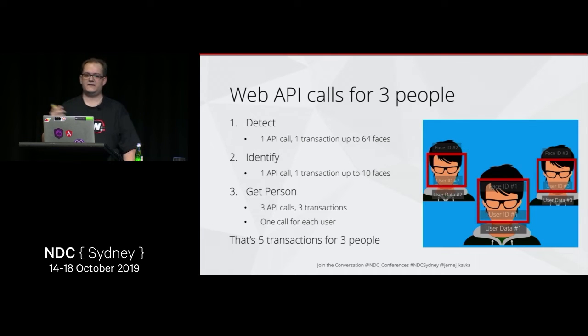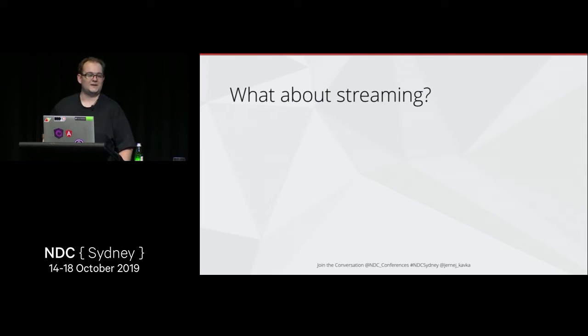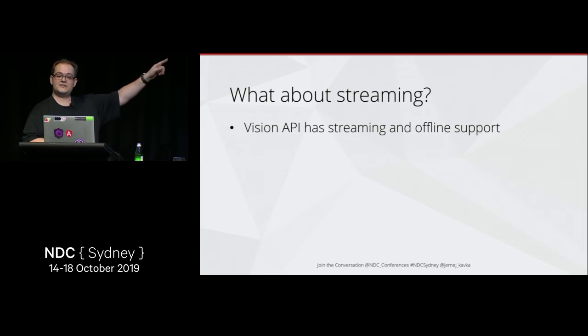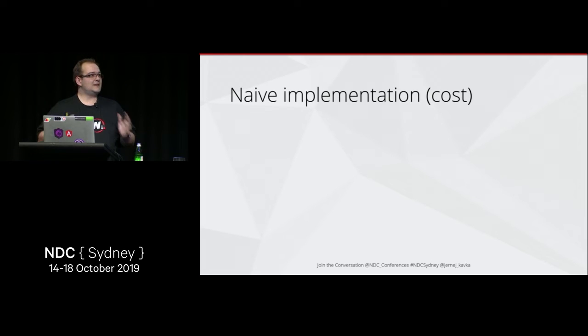If anyone went to William's talk about Azure Cosmos and DevOps, he showed a tweet where it's like, oh yeah, this 1 RU, 1 unit is super, super cheap. And here's a similar situation. But when you do stupid things, you get a huge bill. So let's see why we are getting a huge bill. Before that, if anyone knows about streaming APIs, Vision API has streaming and offline support. Face API doesn't. So let's see how I calculated our cost with all that knowledge.